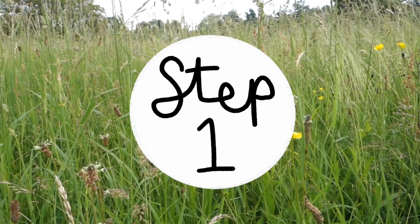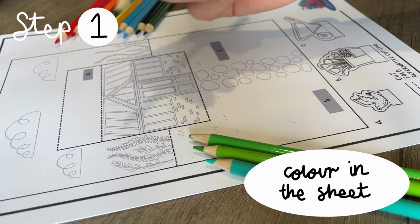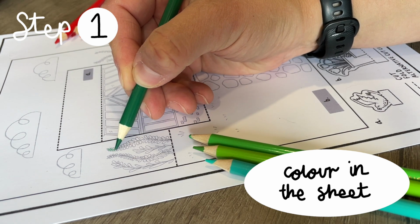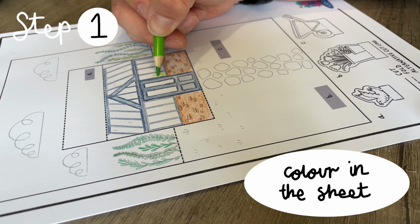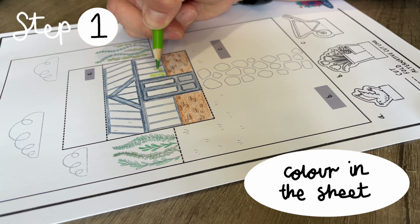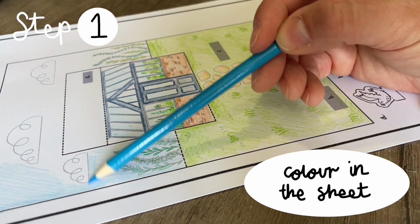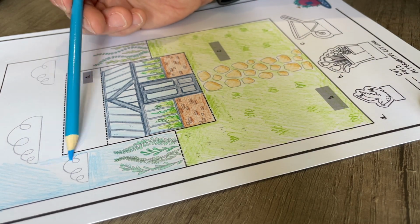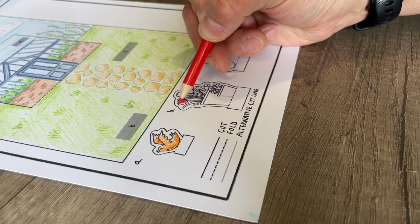Step 1. Use your colouring pencils or pens to colour in your greenhouse template. Take your time, it's a relaxing activity, perfect to do with a cuppa, and you get to decide what grows inside your greenhouse and what colour are the flowers.